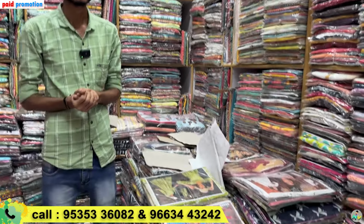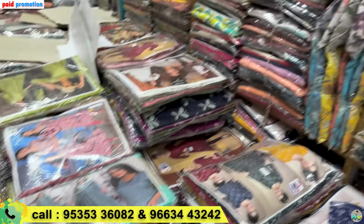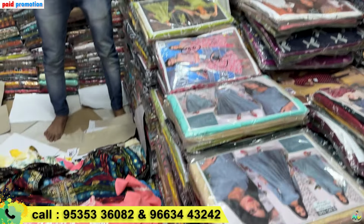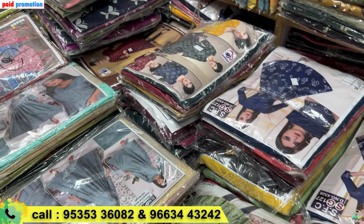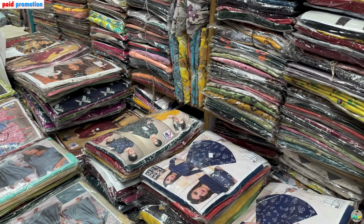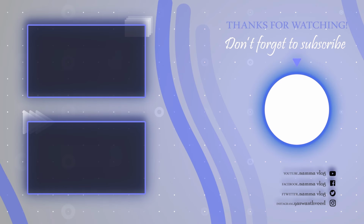Address is the RC complex, nearby Raghavendra Hotel, second number building. Okay guys, if you want to buy, basic numbers start at 90 rupees. I have kurtis, leggings, shawls, my collections. Complete girls, ladies, women's collections, wholesale to wholesale only, no retail.